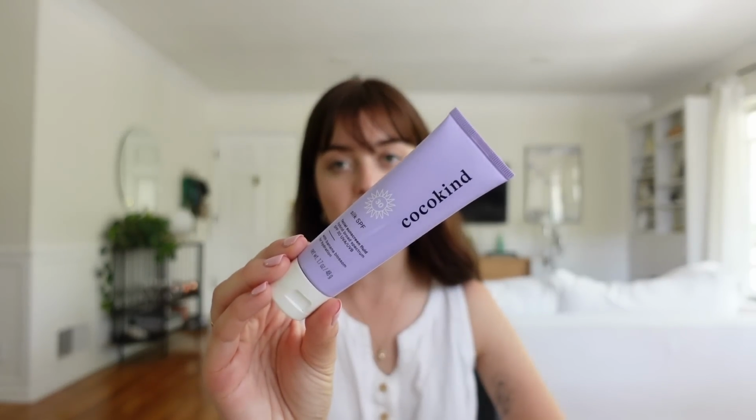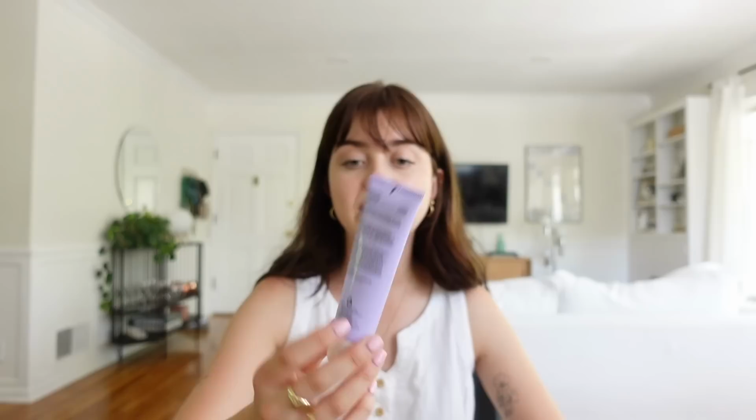The first product I cannot go without mentioning is the brand new Cocoa Kind Silk SPF. This sunscreen is in between a chemical sunscreen and a mineral sunscreen. I believe it's the first of its kind, honestly, and it's just the perfect everyday face sunscreen. It is very sheer and comfortable. It blends in well. It doesn't have a really extreme white cast.